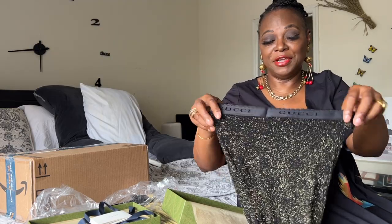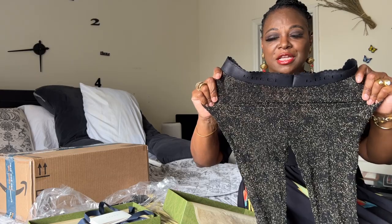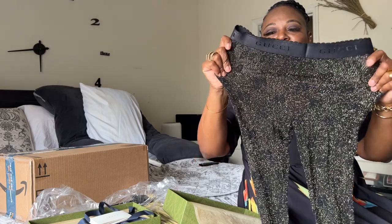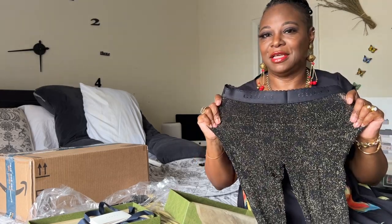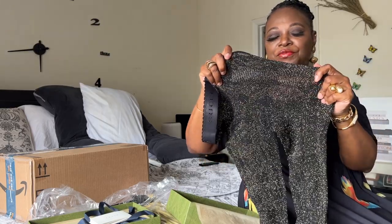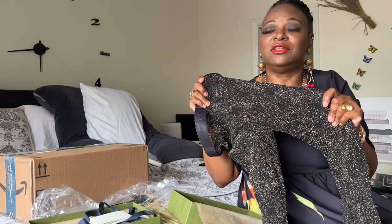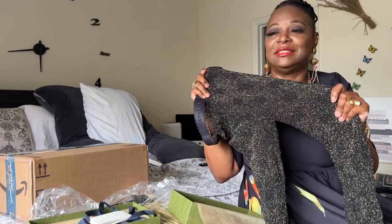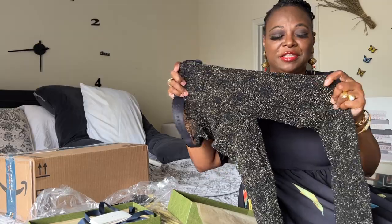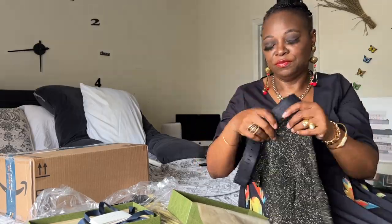And the reason why I got the sparkly ones, where the GG is not obvious unless you really look close. These are such good quality. Like, I was so scared and trying to be dainty and make sure I didn't rip or tear or anything, but this is some heavy material.